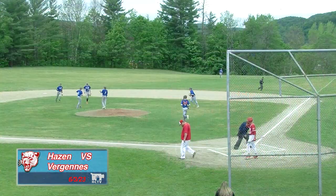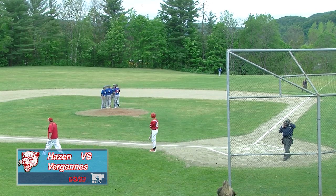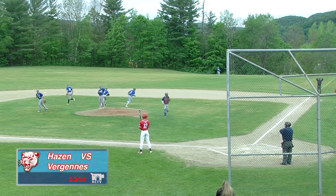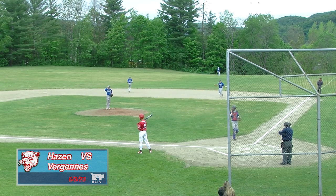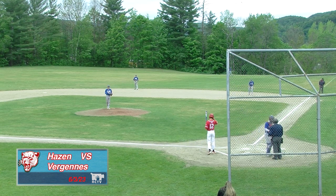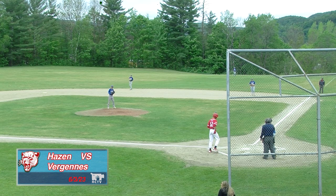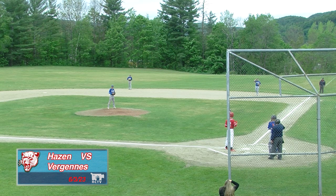To lead things off for the Hazen Union Wildcats is the butcher, the baker, the hit maker, Jaden Baker, that is. And doing the pitching for the Commodores, that'll be Tyler Kimball, and Dupree doing the catching for him. Dupree has a cannon of an arm, saw that in warmups. Kimball, you know, something you don't see a lot of around here, folks. You see a southpaw on the mound for the Commodores.